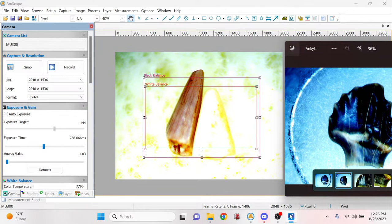We've now moved on from the ankylosaur tooth to look at a scattering of small teeth from Bull Canyon. And I'm going to see if I can pull up any information on that. Okay. Bull Canyon formation from the Triassic of San Miguel County in New Mexico.